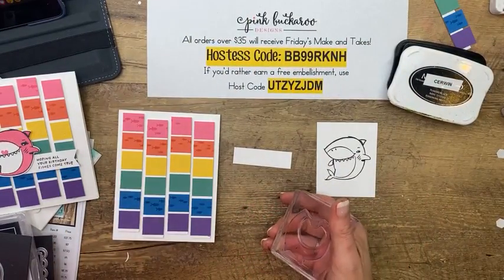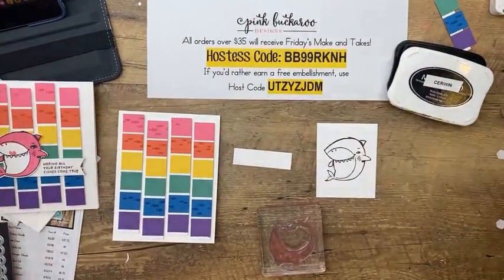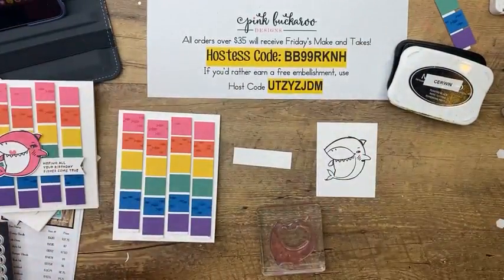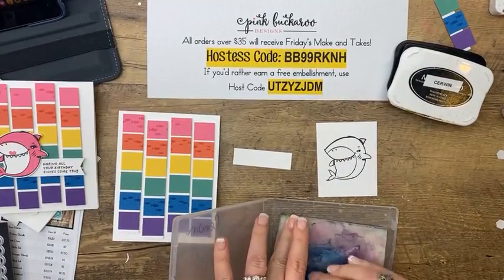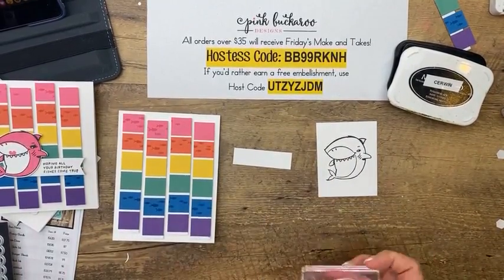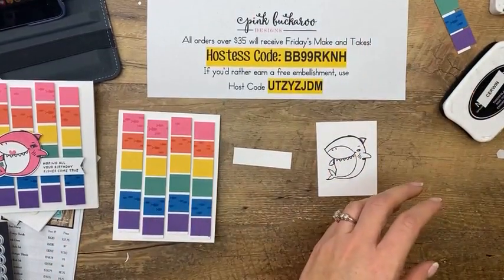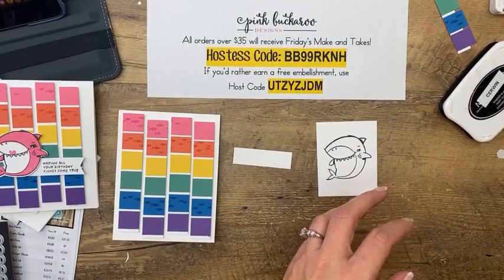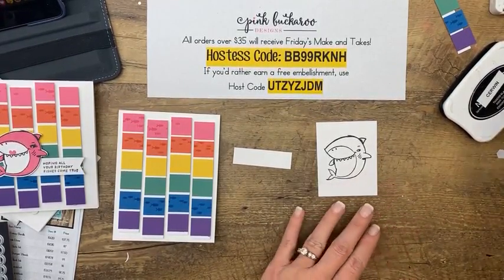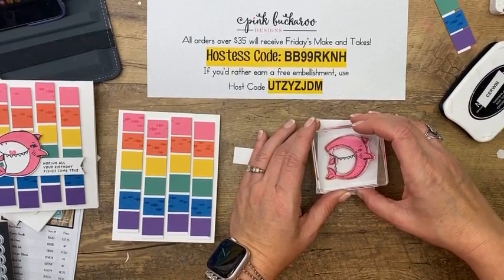Let me clean this. Why do I keep putting this back? No, I didn't put it back. Right here. I know you guys lose things too. I know, I'm not the only one. I know you can laugh, but I know I'm not the only one. All right, polished pink. My polished pink ink pad has something black on it. I think it's a scrap, and I need to get it off. It's bothering me.